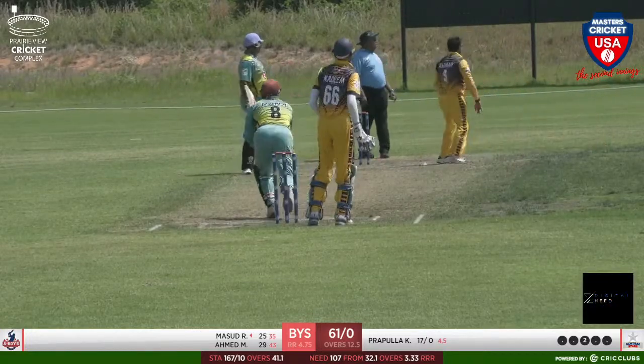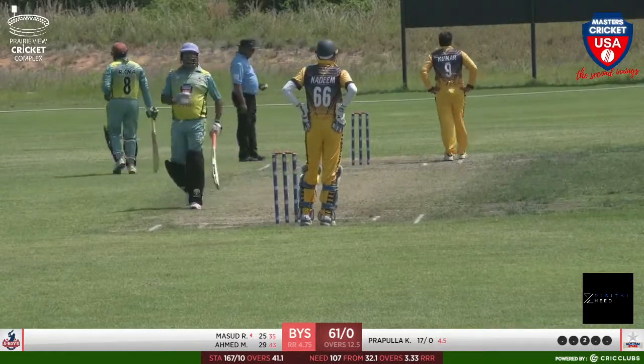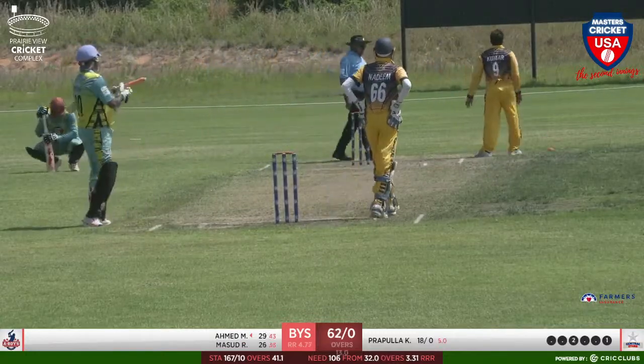This is flighted and Masood has played it towards long off. Lucky for Masood that he did not connect it from the middle of the bat. Otherwise, that could have been a catch to long off. But that's the end of the 13th. It's 62 for no loss.